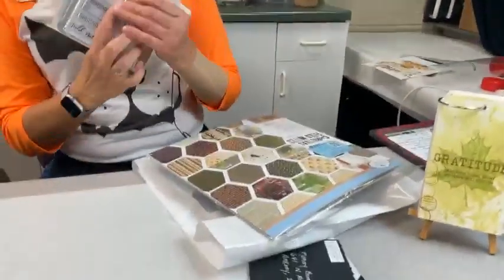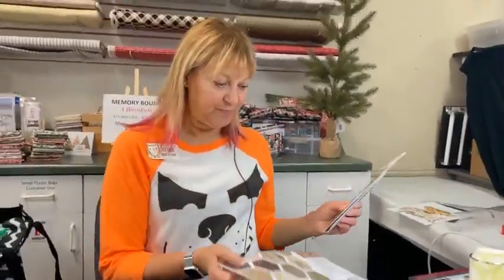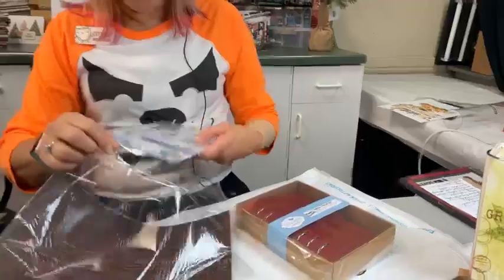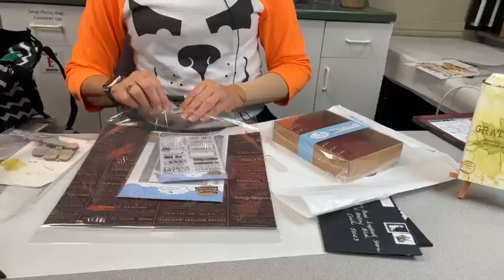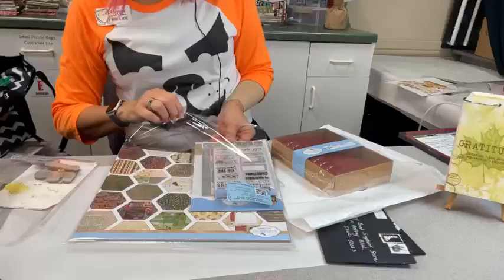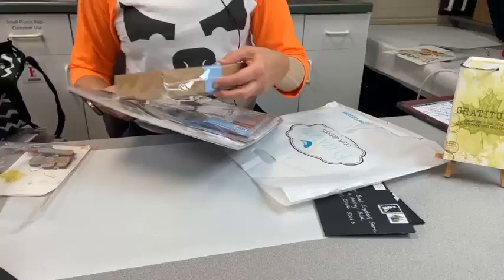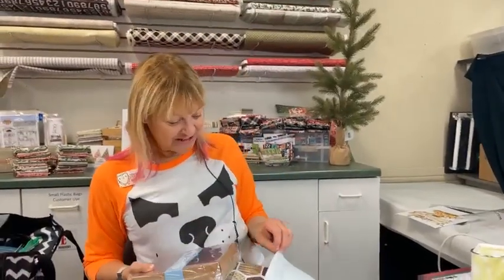So the Annette Green class is this Saturday. If you've got the kit, be sure to get signed up on the Facebook page. If you still want a kit, it's $89.99 for the album, the stamp, the die, the paper pack, the pages, and the class with Annette Green. It would be a great way to learn a little bit about planners and how to make your planner albums. I took one of her classes, the summer kit, and it was super fun. I finished it, and I just have to put pictures in it now.